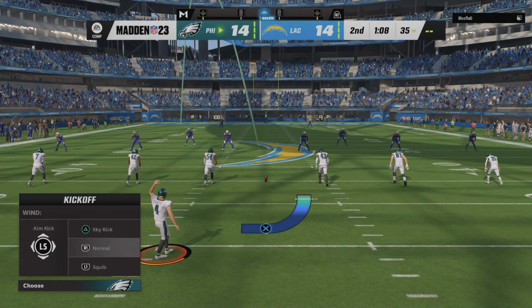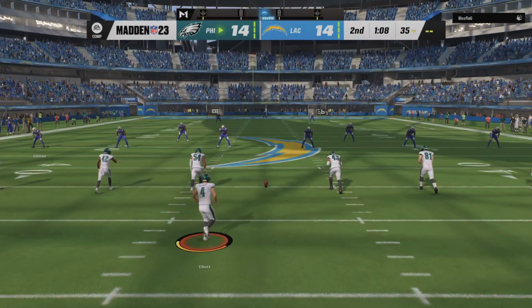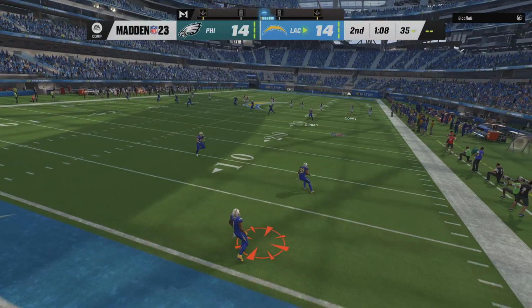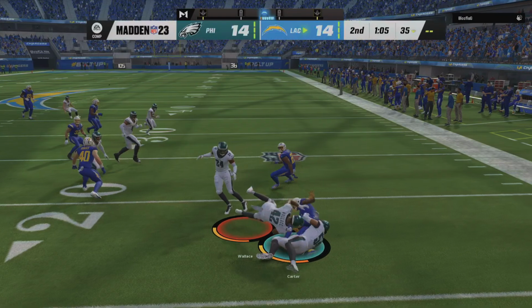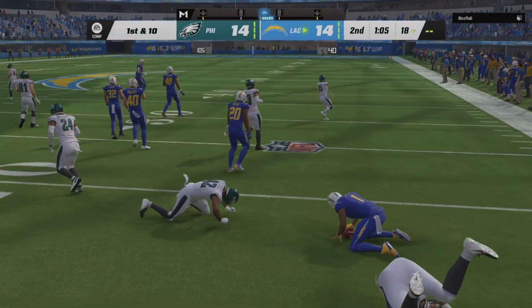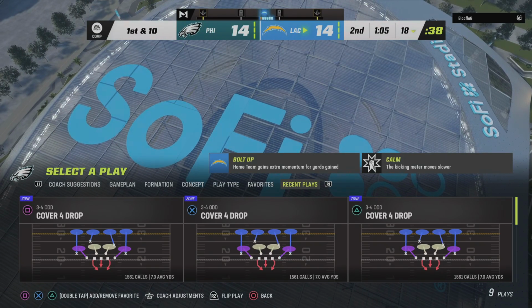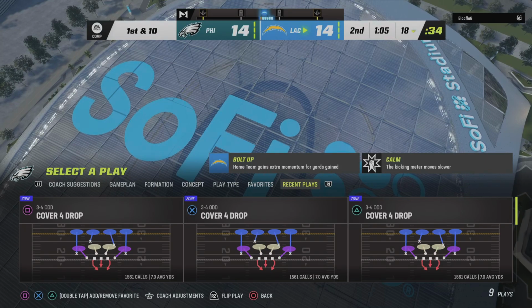Jake Elliott taking off for this one, tied at 14 now as he sends this one away. Fielded just outside the goal line, and he had no room to run as he's tackled down inside the 20. The Chargers take over, 1st and 10 at their own 18-yard line.